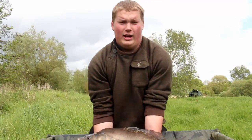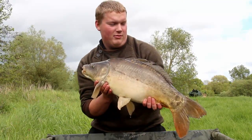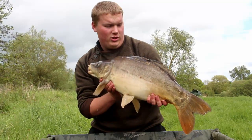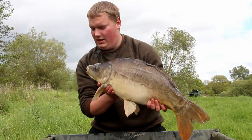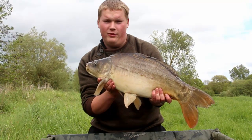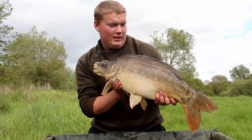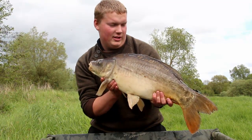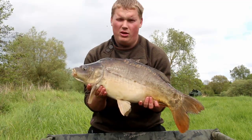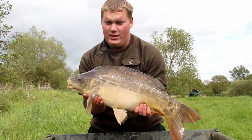Right, had a quick move on to one of the other lakes, and it's been about half hour, and one of the far margin rods has just absolutely tore off. It's £13 on the button, on the 12mm S-Core pop-up again, on the D-rig with the putty on. It's obviously taking their fancy today, so I've still got about 2 hours of fishing. We'll make a move and see if we can get any more.